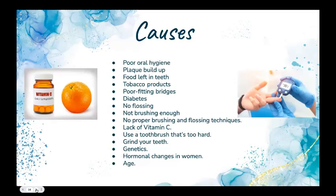So causes of gum disease can include poor oral health or oral hygiene, any plaque buildup, food left in your teeth, tobacco products, poor fitting bridges, diabetes, anytime you're forgetting to floss, brushing less than twice a day, practicing improper brushing and flossing techniques. If you lack the proper consumption of vitamin C, if you use your toothbrush a bit too hard, if you rinse only with water, if you grind your teeth, genetics can also play a role, and so can age and hormonal changes in women and any medications.